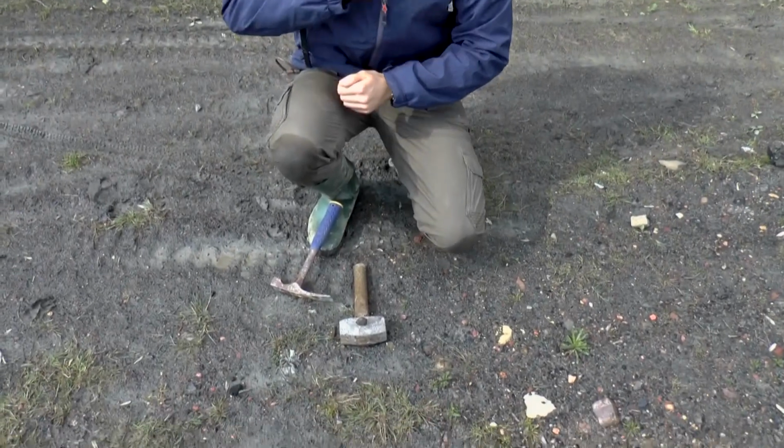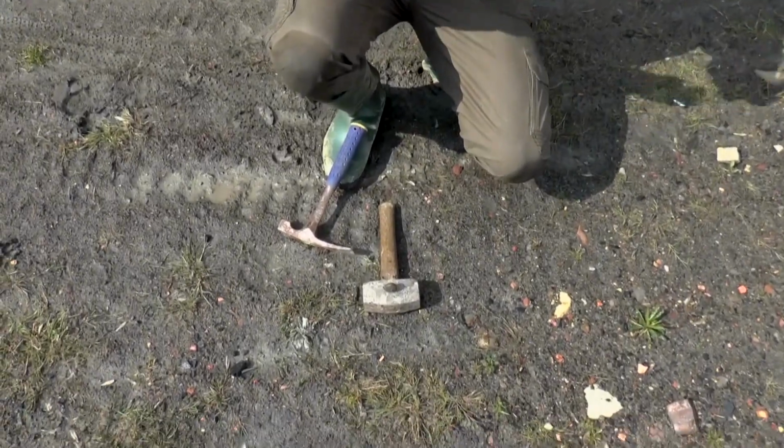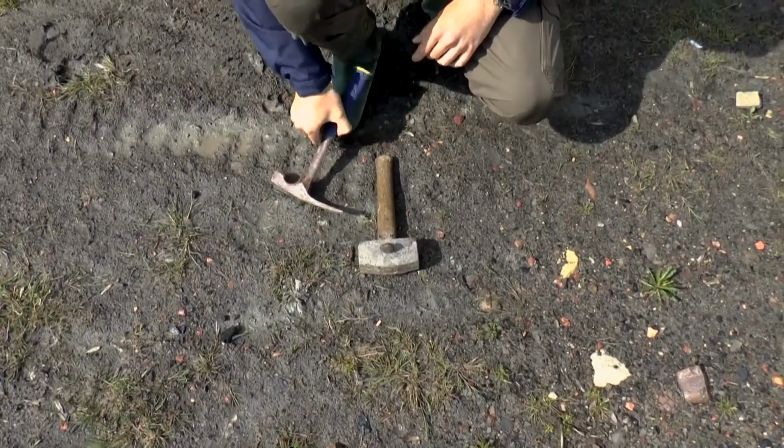Oh, what you found? Looking for my goggles here. I do that all the time. I don't know, let's see. My goggles are at home. Another nodule.